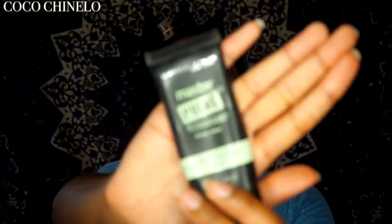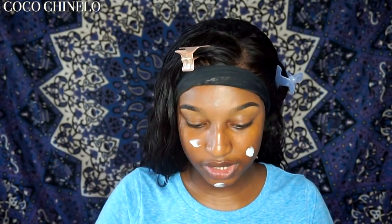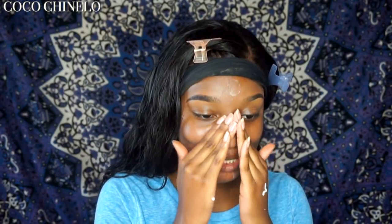So the first thing I'm gonna be using is my Maybelline Master Prime, and I'm going to be putting that all over my face. I usually use the Too Faced Hangover Primer, the one that smells like alcohol. This is like the first primer I've ever bought. We're just gonna put that on our face so that our makeup doesn't slide off because it's hot outside, and you're probably gonna be hot as hell these first couple of weeks of school, so primer's important.